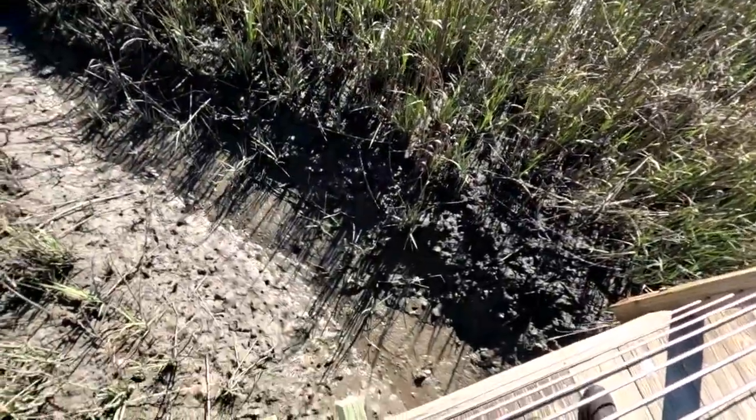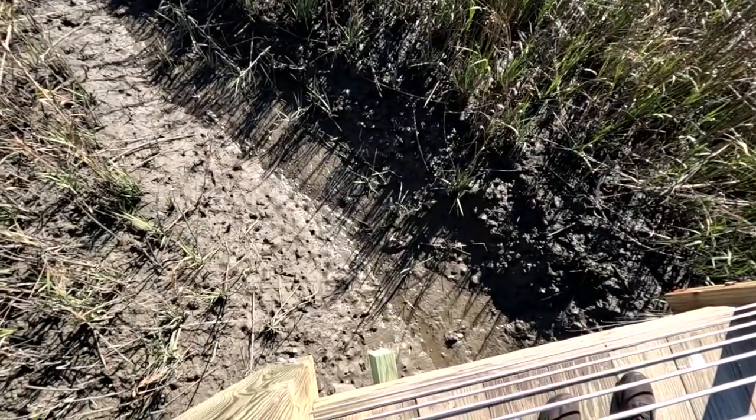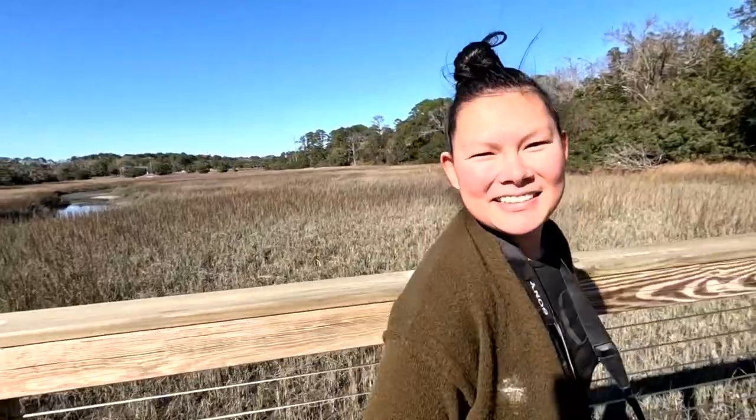Wow, look at that mud. Is that a print? You see those prints right there? Oh yeah. Those are probably ospreys. What'd you think about this little osprey boardwalk? I love it.